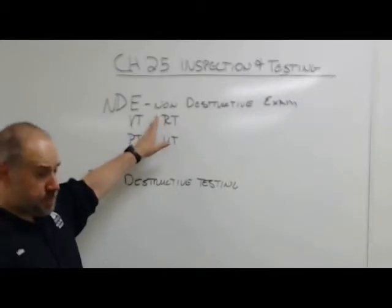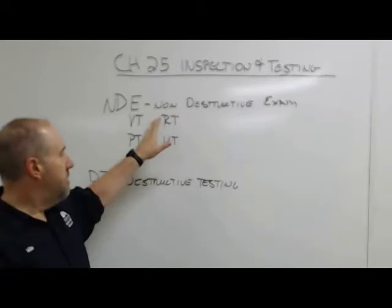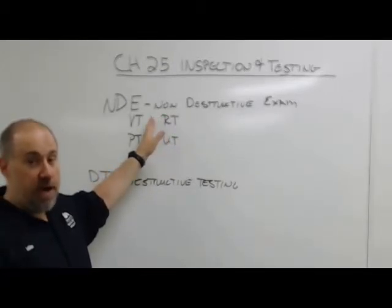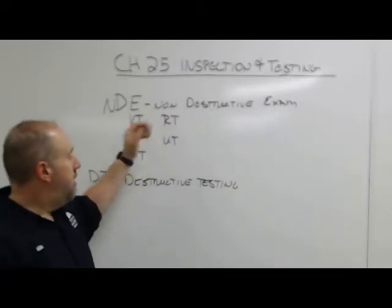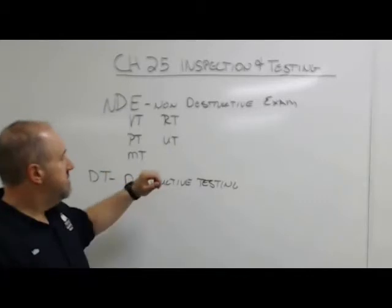Radiographic testing, you're actually getting a picture of the weld, the inside of the weld. It's really, really good. The problem is it's really expensive. It's dangerous. You've got a guy on site with radioactive materials. It takes a lot of setup and planning to do radiographic testing.